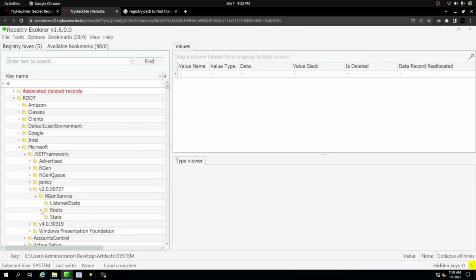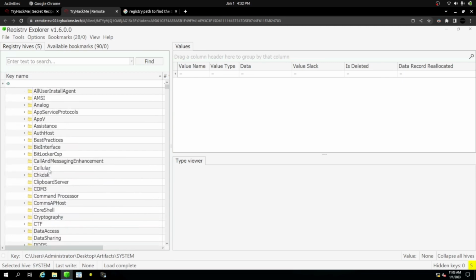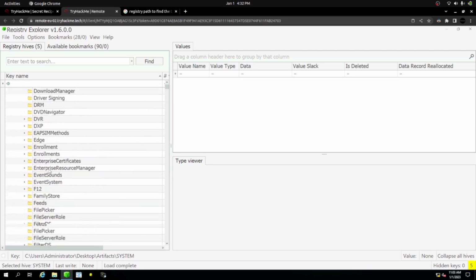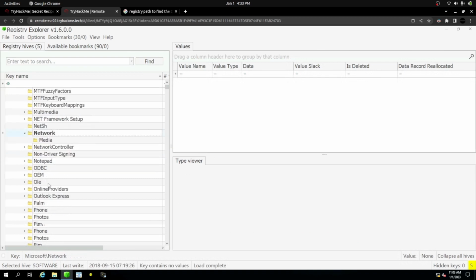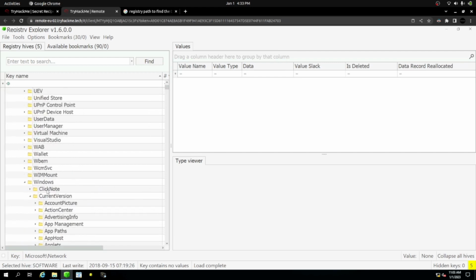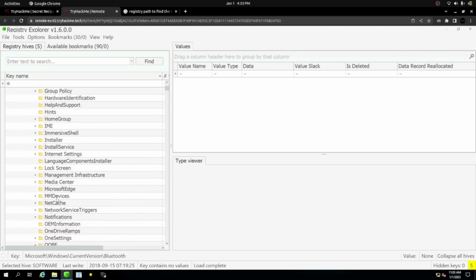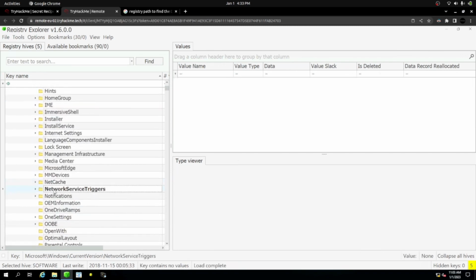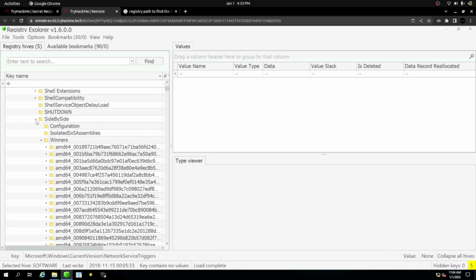Microsoft DHCP. Do I get any path related to network? Network, I can see one path. Media, nope. Network. I'm going to Windows straight away. Let's see if I'm getting anything here. So here is the Bluetooth path, and do I have the network path under Windows? Network, nope. No, it is not showing this.